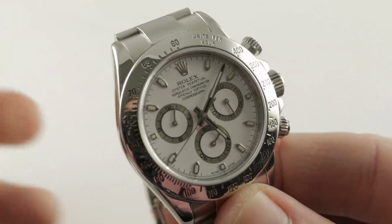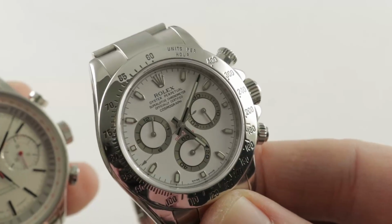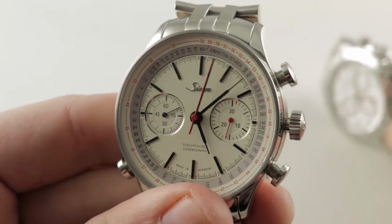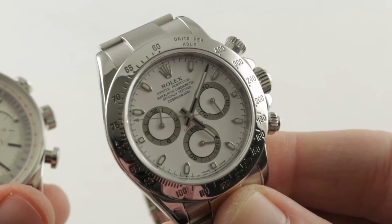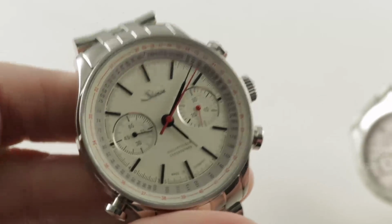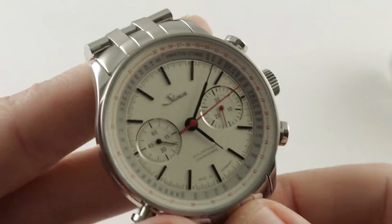So which of these do I choose for myself? Is it the old hero, or is it perhaps the new flame? Between the two, I have to say I love both of them, and in a perfect world, the answer is 1 and 2. But for me, the answer is going to be 1 and 2 in that order. The Sinn is the one that I pick.